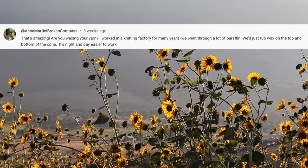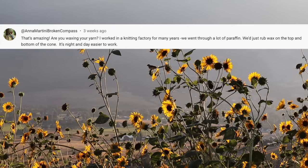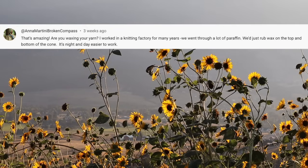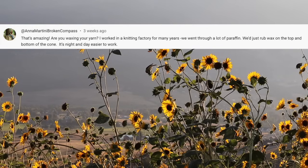So I think I should probably start waxing some of my yarn, and I guess then it might come out if I go through the finishing process, because I don't want my things to be waxy. But that is such a good idea. I want to research that more, and thank you so much. I love when people share their knowledge with me. This is what I mean. You all are the best, and I really appreciate all the advice and information you can give me.